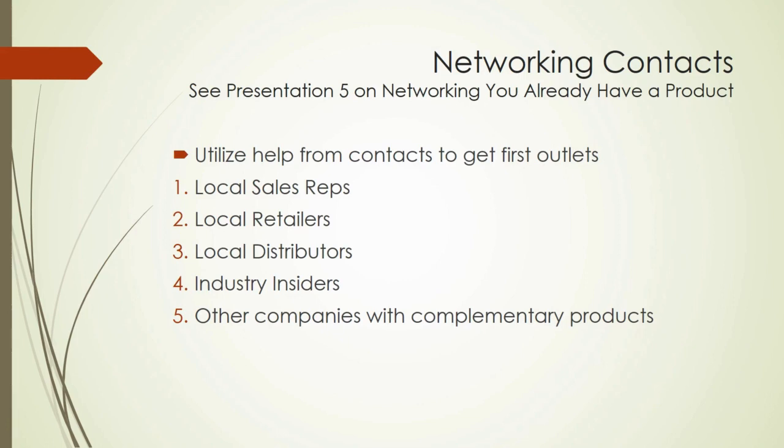Now, networking contacts can really help you. If you look into a presentation 5 on networking, you already have a product. So you want to go to the section called You Already Have a Product and look at presentation 5, which is on networking. That'll give you a lot more background on how to network. But anyway, you want to utilize your help from contacts to get in the first outlet. So you have a local sales rep, a local retailer, local distributors, industry helpers. Work with them very hard to get into stores where maybe they have some influence. This will give you a little edge in case you run into a few problems and you need to make some readjustments. These helpers will kind of smooth things out for you so that you can go back and get your product in again.